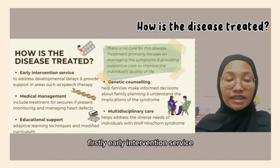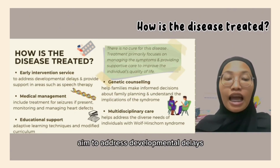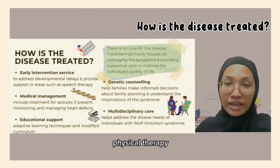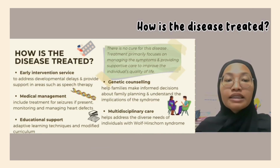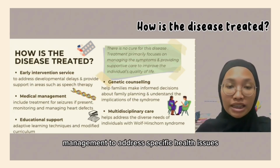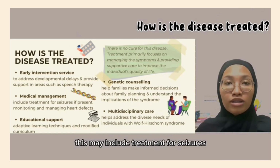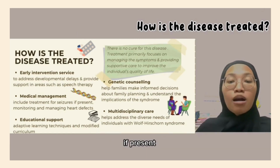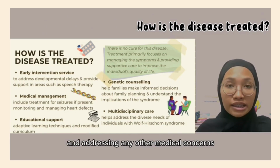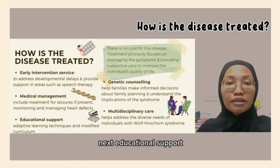Firstly, early intervention services. Early intervention programs aim to address developmental delays and provide support in areas such as speech therapy, physical therapy, and occupational therapy. Secondly, medical management. Individuals with this syndrome may require medical management to address specific health issues associated with the syndrome. This may include treatment for seizures if present, monitoring and managing heart defects, and addressing any other medical concerns identified by healthcare professionals.